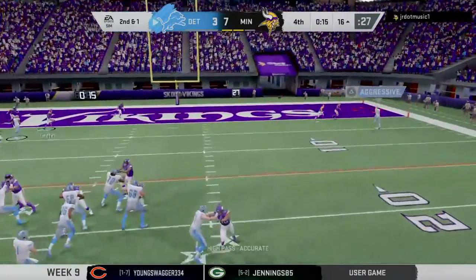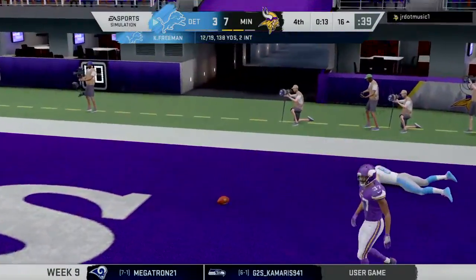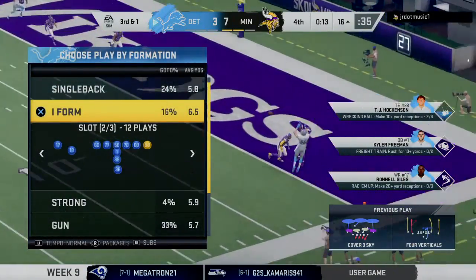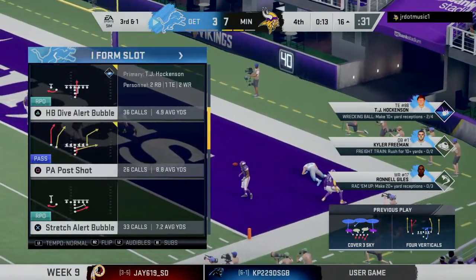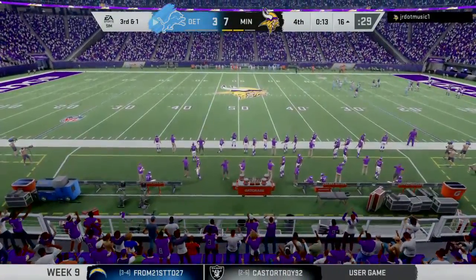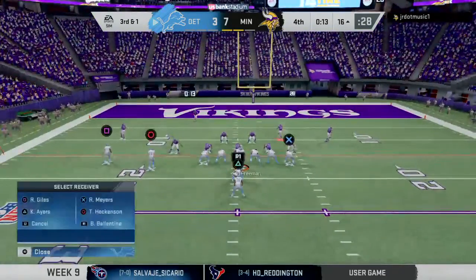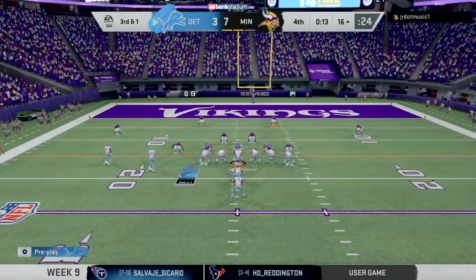Back to throw. Toward the end zone, but that's going to wind up incomplete. The intended target, T.J. Hockenson, and it's 3rd and short. He was covered by Jamal Adams. They tried to throw on 2nd down, unsuccessful. Now it's 3rd and 1.